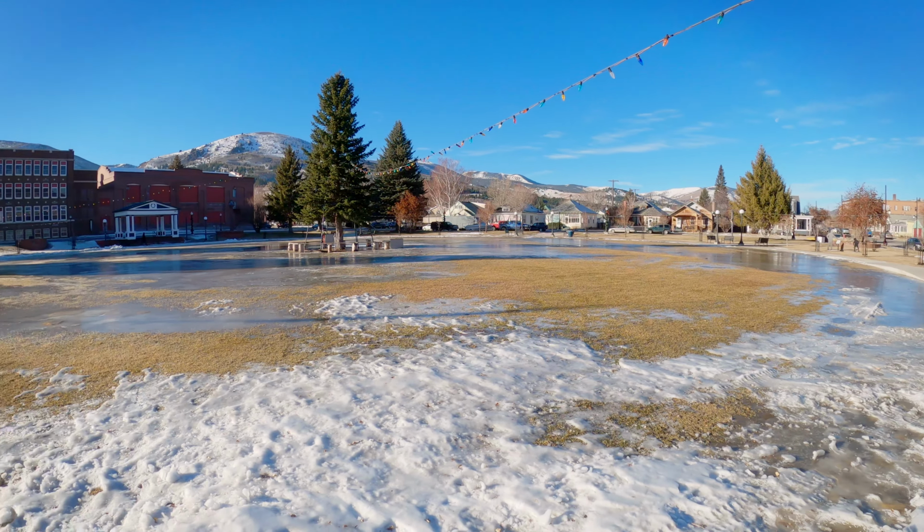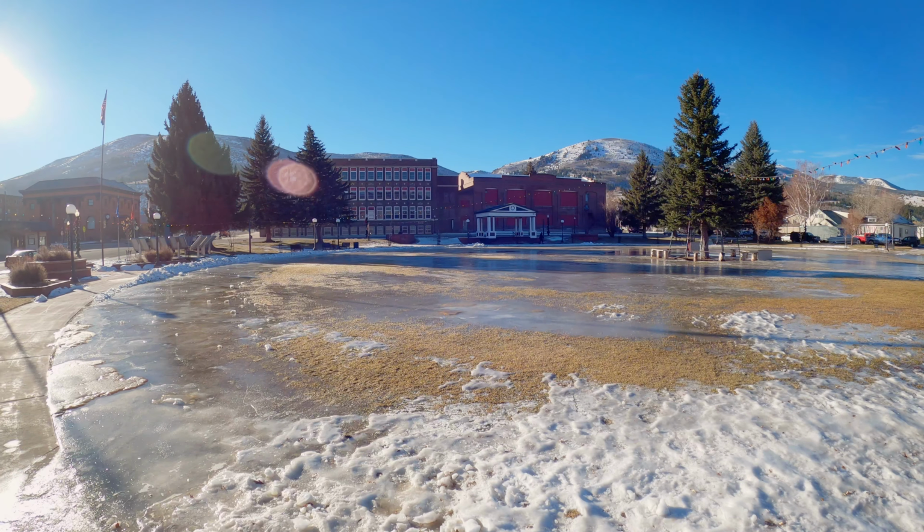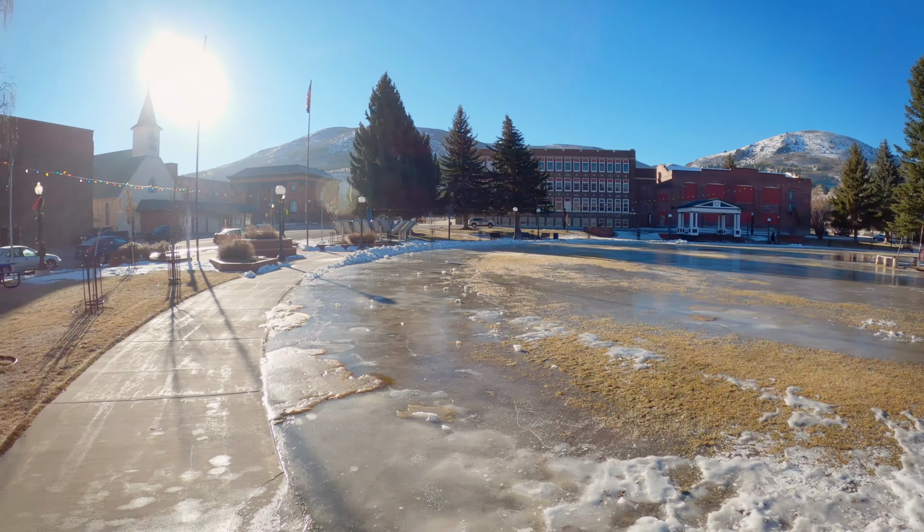I think that is so cool for some reason. And to be out here with these lights on, I bet it's absolutely fantastic. So I might have to come back here with Melinda and the boys, Traveling Mel and the boys, and see if we can do an evening skate or something like that.